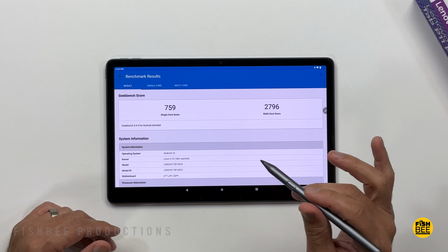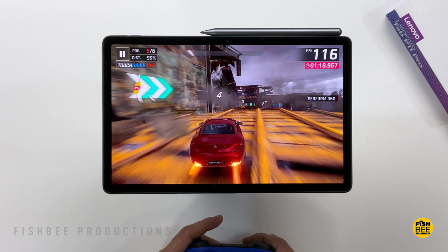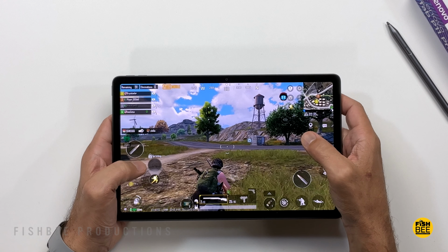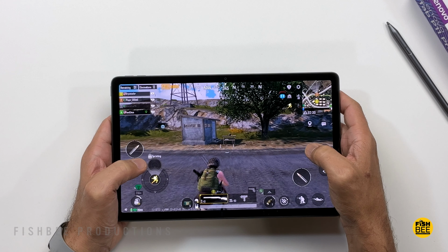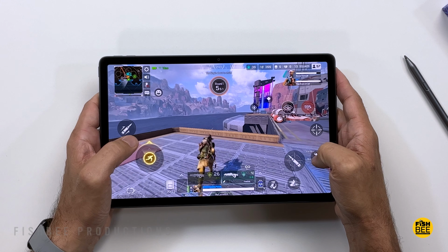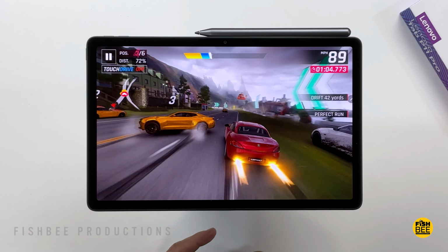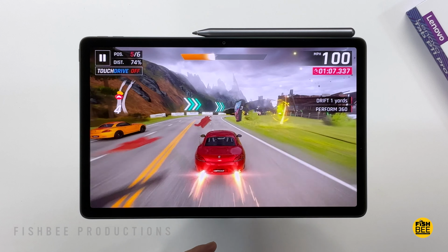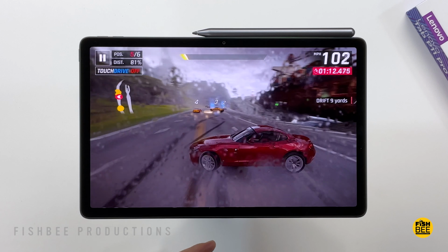As far as performance goes, it's got a MediaTek Kompanio 1300T processor. The version I have has 6 gigabytes of RAM. Overall, it has pretty good benchmark scores, and I feel like this is still fairly quick and smooth for a tablet in this category. I feel like it's also better than the new Tab S6 Lite 2024 edition as far as performance goes, so it should have plenty of power to do most things, and gaming is fairly decent on here as well, just playing games like PUBG Mobile or Asphalt 9. Again, pretty good performance for a tablet in this category. So in that regard, still pretty good performance even in 2024.